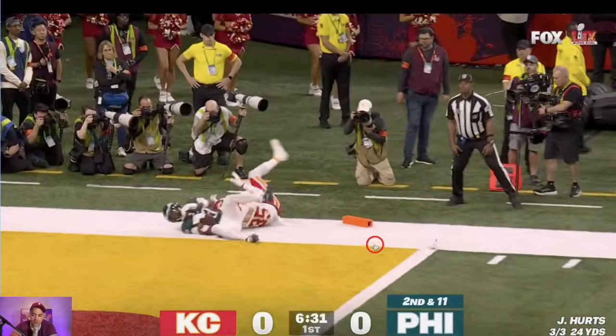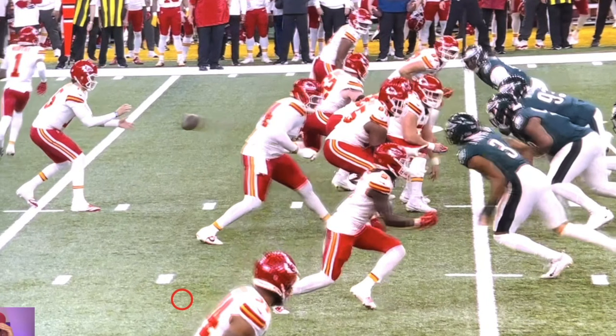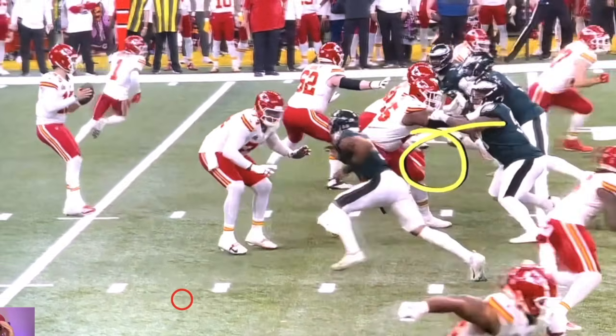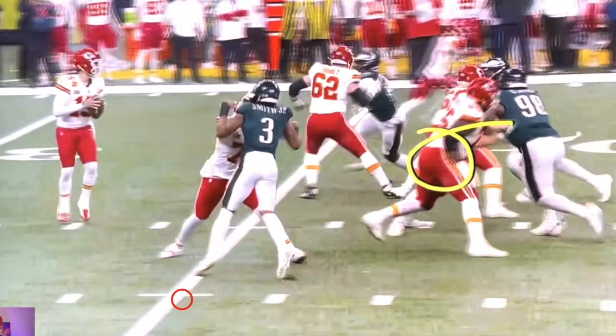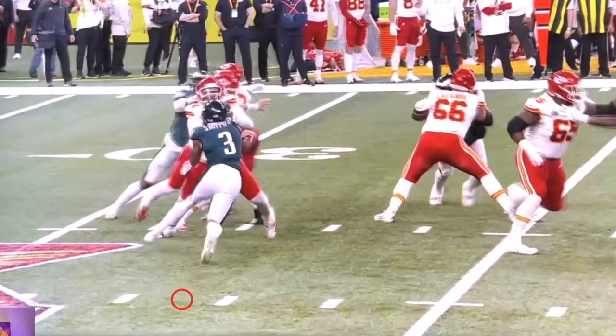I don't care they marked him short. Get to this 3rd and 3. Mahomes gets stopped short here. The first thing I want to show you before I show an all 22 or end zone angle of the play, watch what actually happens here.